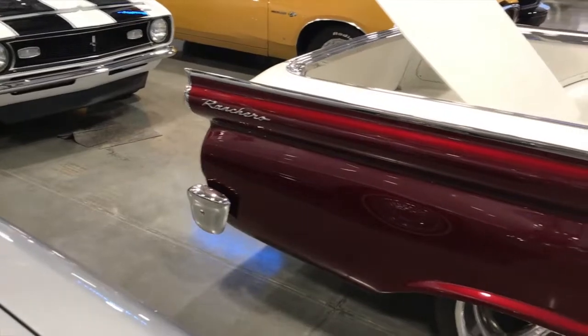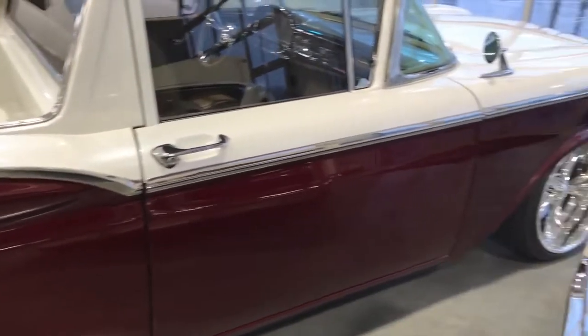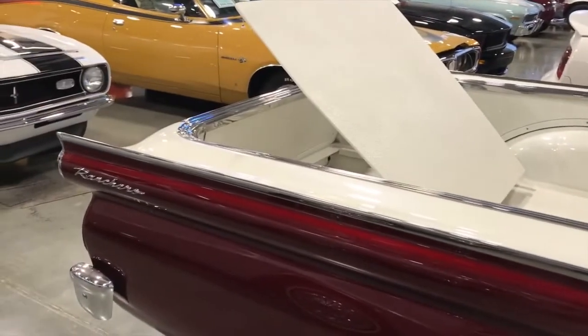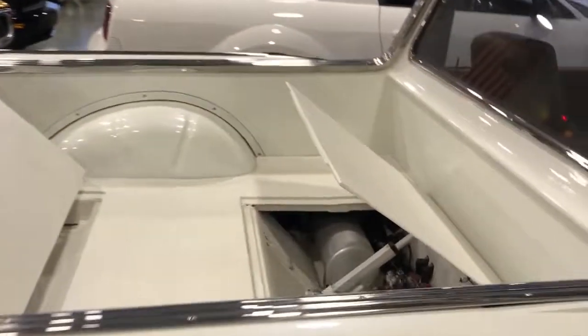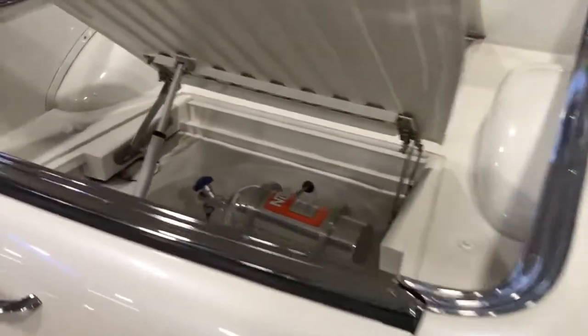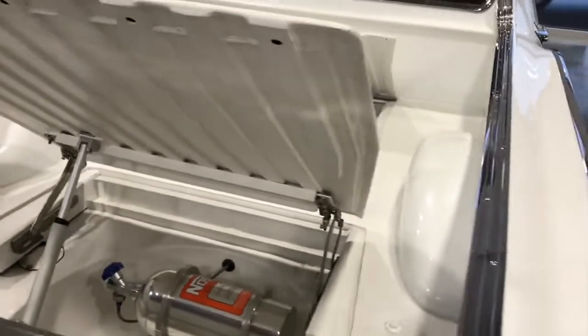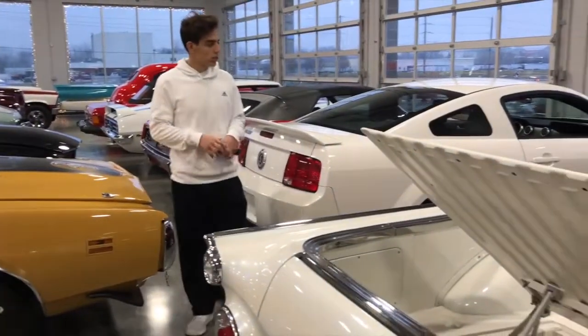It's freaking dope. I walked in here and I was like, this was the first thing I saw. The Ford Ranchero. This is basically Ford's El Camino. I just realized looking back at the Ranchero is a whole nitrous bottle in the back. That's crazy. Yeah, the whole nitrous tank.